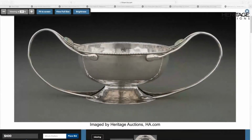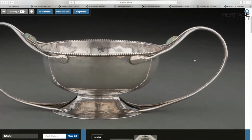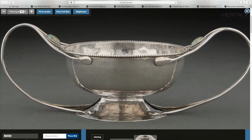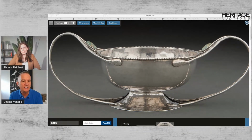Okay, our next item is pretty cool too. It's different because it's this Marcus bowl that has stones inlaid on the handles. Total opposite in taste. In fact, these are great comparisons. In 1910, you could have a very wealthy person ordering a very elaborate coffee set like the one we just saw, with all kinds of decoration on it from the 17th century. And then those people who thought that was gaudy and old taste, that more was just too much, here is less is more, starting off with the arts and crafts period.